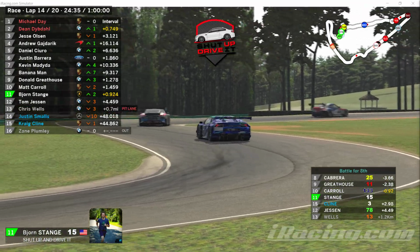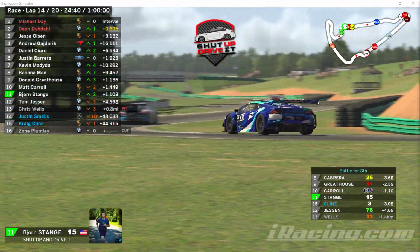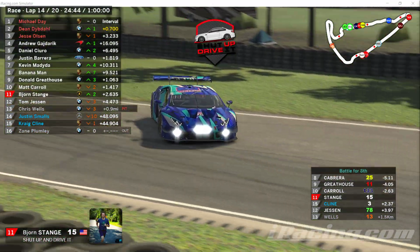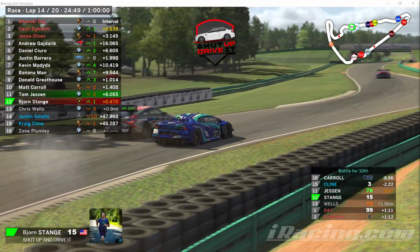Yeah, that's Le Mans. I don't think we're going there this particular season. So, talking about season and schedule, while we have some time, watching these guys battle it out, is Bjorn. Oh, right, no! Into the tires. And almost taken out by Tom.